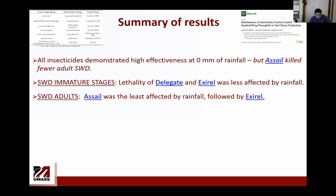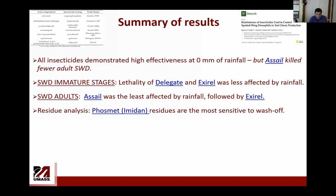Now, what happens when you have rainfall and then you're trying to kill the adults? Well, Assail was less affected by rainfall. So in the presence of rain, these two materials, Assail and Exirel, were very effective. And when they did the residue analysis, they found that Imidan actually washes off very quickly from the fruit tissue and also from leaves.